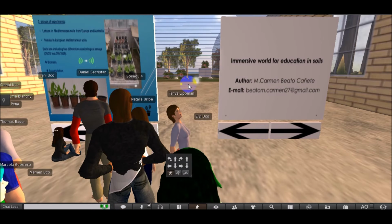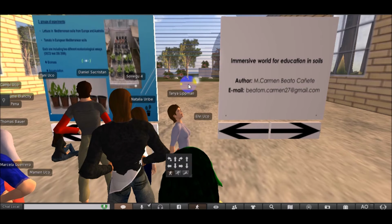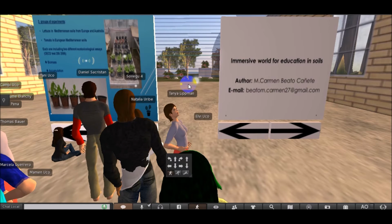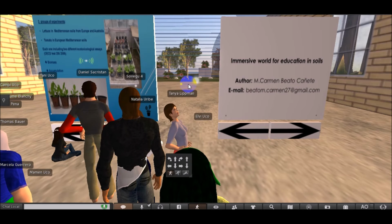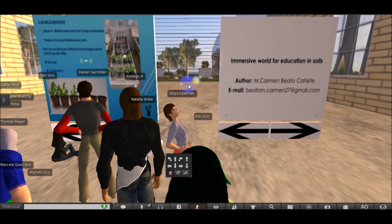The study carried out tried to address these issues for copper-contaminated Mediterranean agricultural soils by analyzing the influence of soil properties and the type of crop on the dynamics of this metal in different representative Mediterranean agricultural soils. To do so, three groups of experiments were carried out. One with lettuce, which was grown in European Mediterranean soils. Another one where lettuce was grown in Australian Mediterranean agricultural soils. And the last one where tomato was grown in European Mediterranean soils.